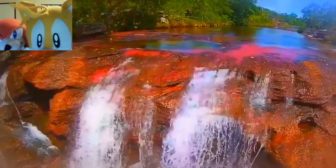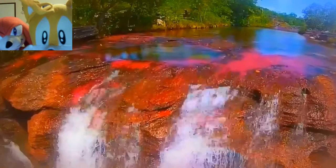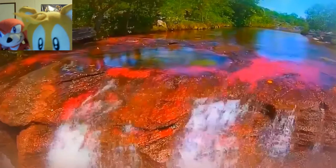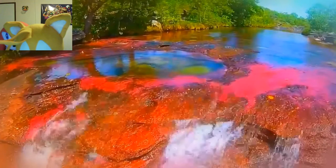Green, blue, black, red, and yellow are all very visible during the season. And locals say the best time to see the plants at their brightest is just after a storm, when the colors appear at their most vivid.